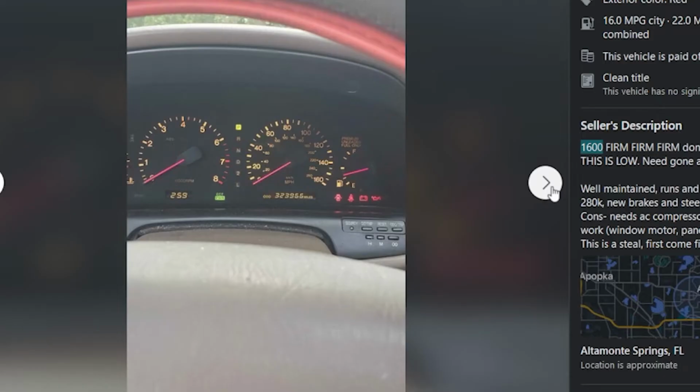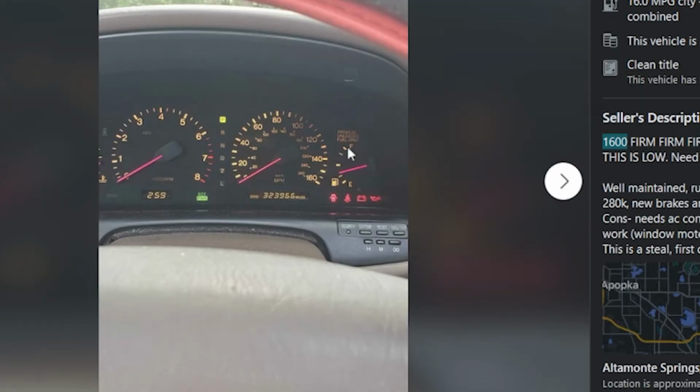Of course, we've got a picture of the gauge cluster. Not a good picture. He's basically showing you that the gauge cluster works, and it has pretty high mileage. One thing is on this gauge cluster, that bulb's out, but overall those bulbs are in pretty good condition. There's one bulb that's out over on the 100-mile-an-hour range. Once again, take your phone from this and turn it like this.